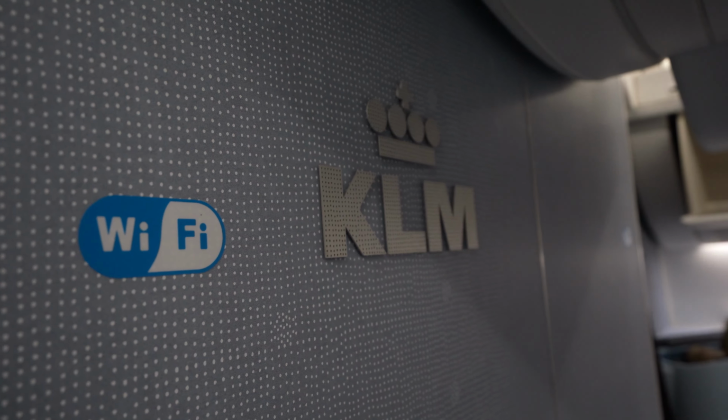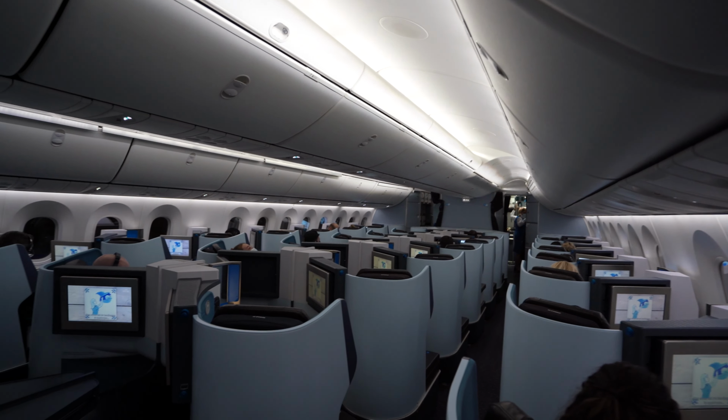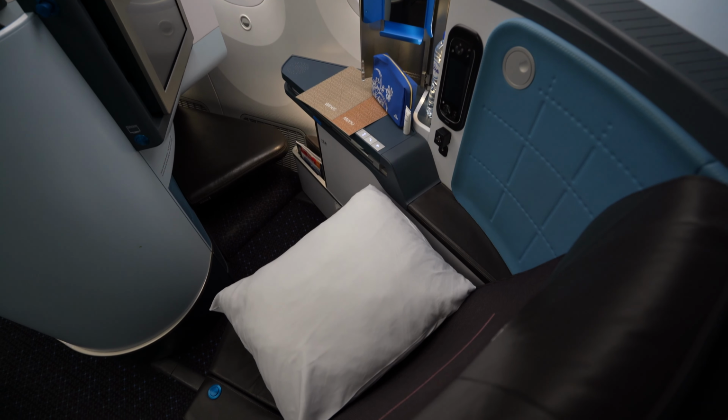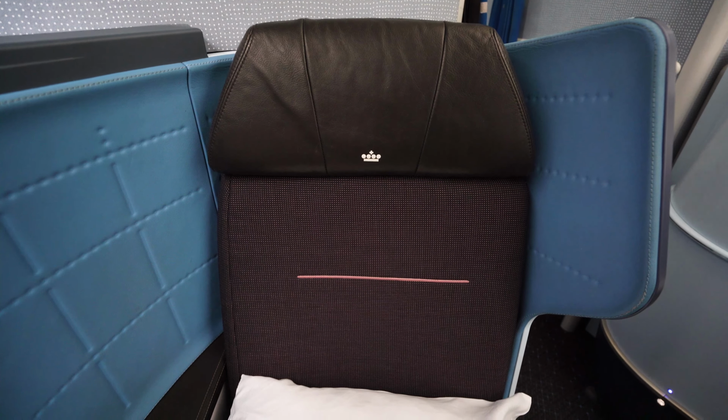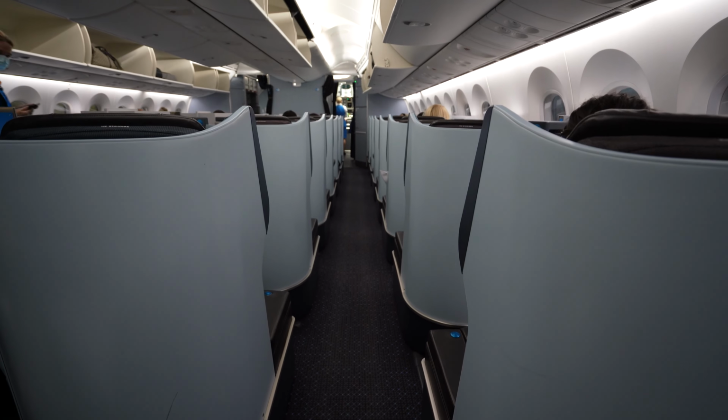The KLM 787-9 Dreamliner consists of a single, spacious business class cabin with 1-2-1 reverse herringbone seating. I found myself in seat 8K at the back of the cabin for this flight. All seats are fairly private and have direct aisle access.